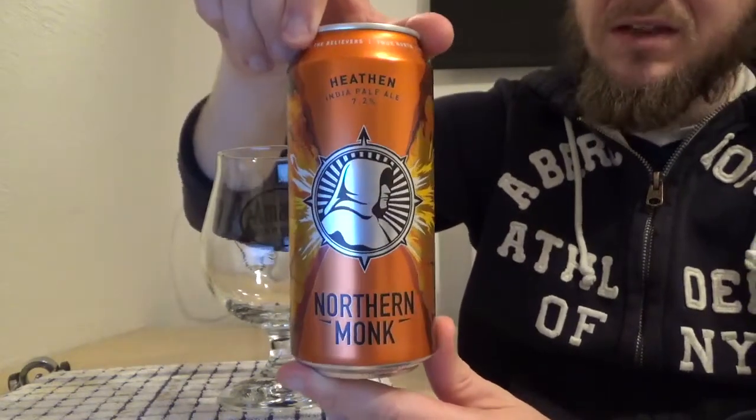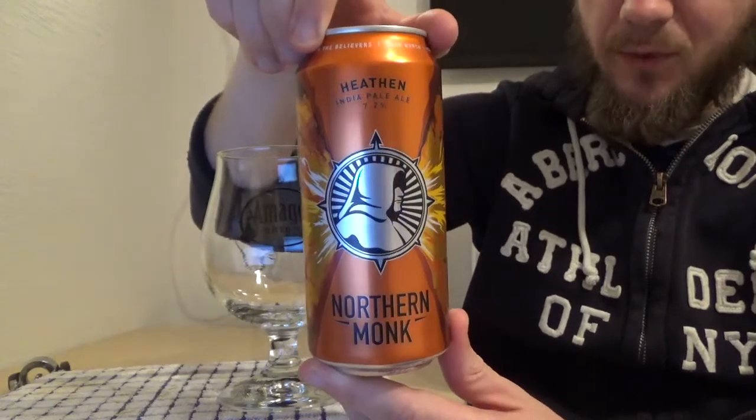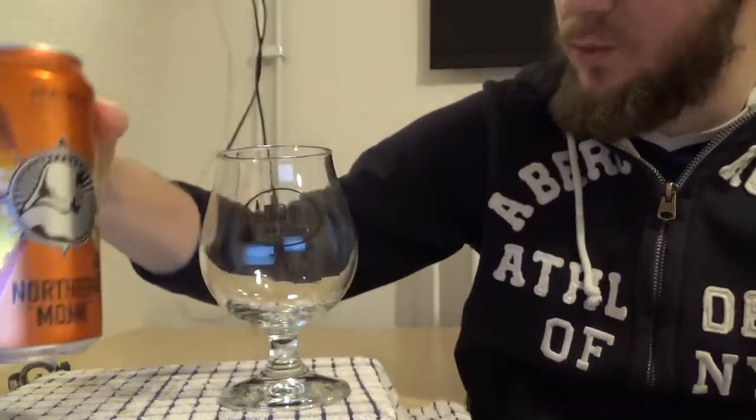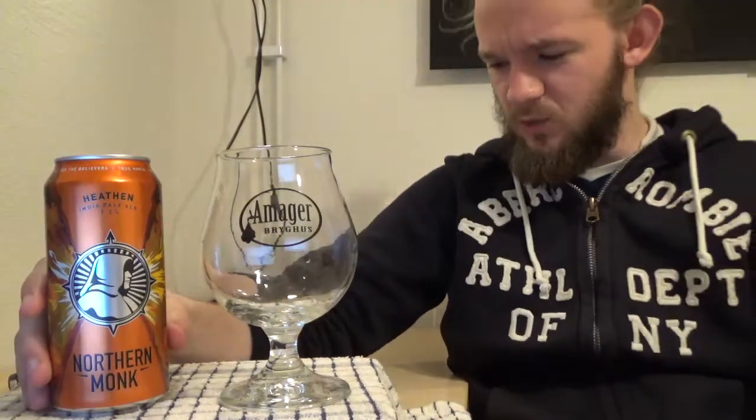So this one is the Heathen IPA, which comes in at 7.2%, and it's supposed to be a really nice beer. It has a 96, I think it was, overall on RateBeer, and it was rated well into the 4 stars when I checked it out on Untappd as well. So really curious to see how this one turns out.